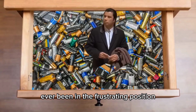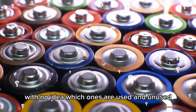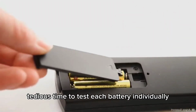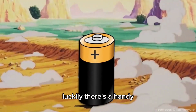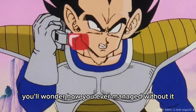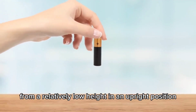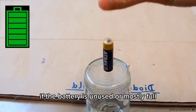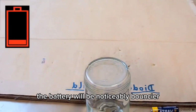Bouncing batteries. Ever been in the frustrating position of having a drawer full of batteries with no idea which ones are used and unused? Most people have, and it can take a long, tedious time to test each battery individually by popping them into appliances. Luckily, there's a handy trick to test your battery's power levels instantly, and it's so simple you'll wonder how you ever managed without it. All you need to do is drop the battery from a relatively low height in an upright position. If the battery is unused or mostly full, it shouldn't bounce much. If it's depleted or empty, the battery will be noticeably bouncier.